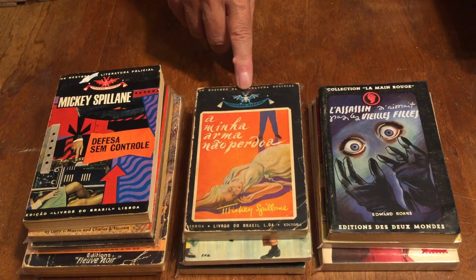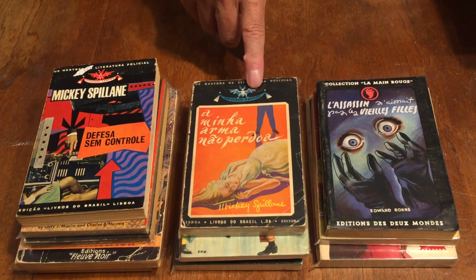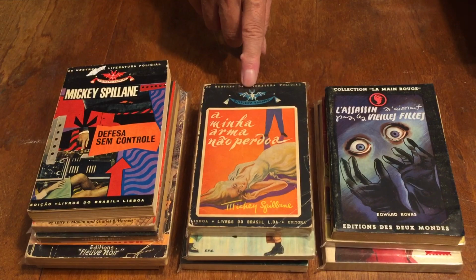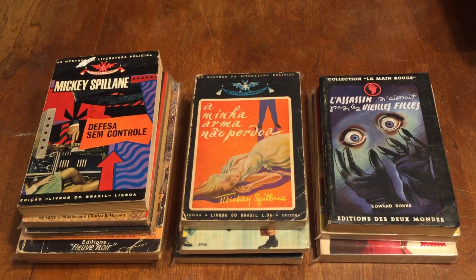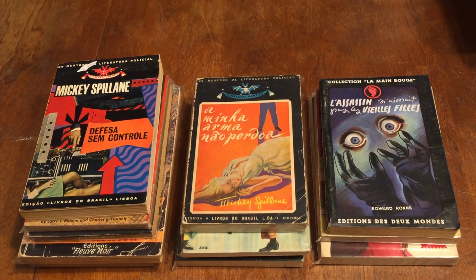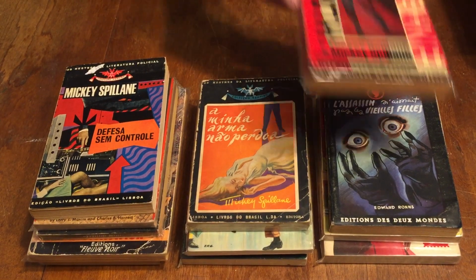And you see the logo, it's like this vampire bat, and it says the Collection Vampiro, or Vampire Collection, but they have nothing to do with vampires. It's just a crime collection. It's not horror at all. And the next one is Mickey Spillane, and this is 249, probably from the late 60s.